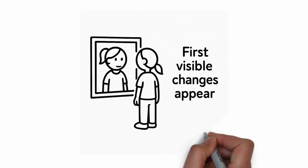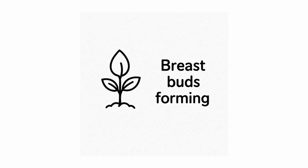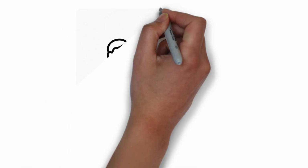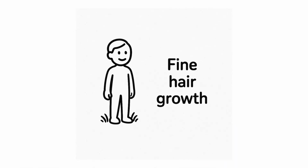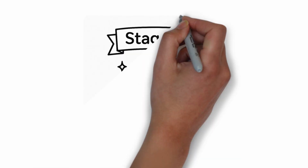The second stage is when the first visible changes appear. Small breast buds begin to form, often under the nipple area, and some fine hair may start growing in the pubic region. Around this time, a girl may also experience a noticeable growth spurt, getting taller quickly, with arms and legs lengthening. This stage usually brings emotional changes too, like becoming more self-aware or sensitive about body image.